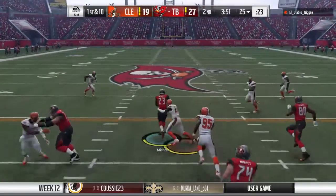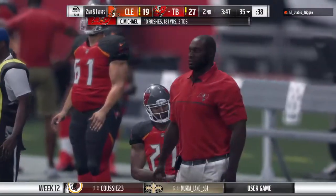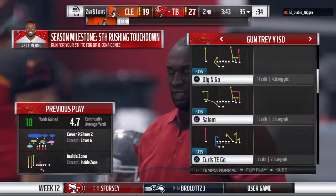They'll run it now out of the gun. And he's able to take this one up to the 35-yard line. It'll be a pickup of 10 yards. And that'll make it second and a foot or so.